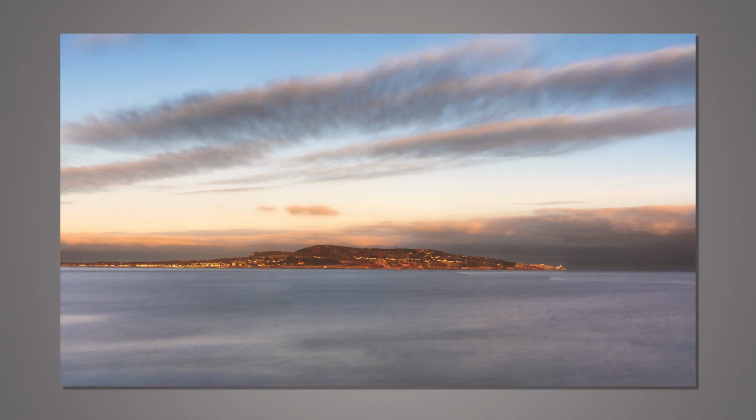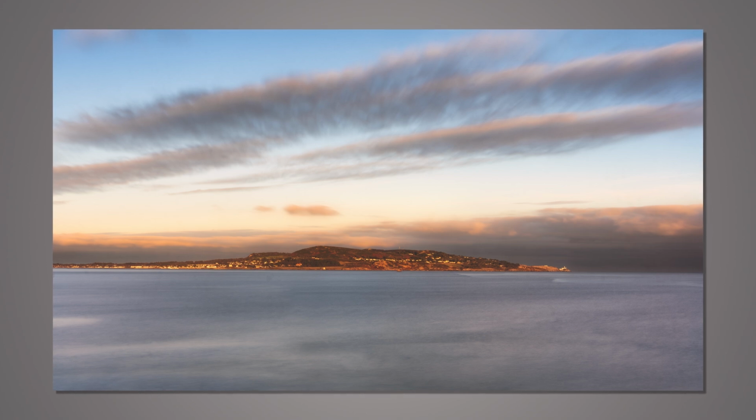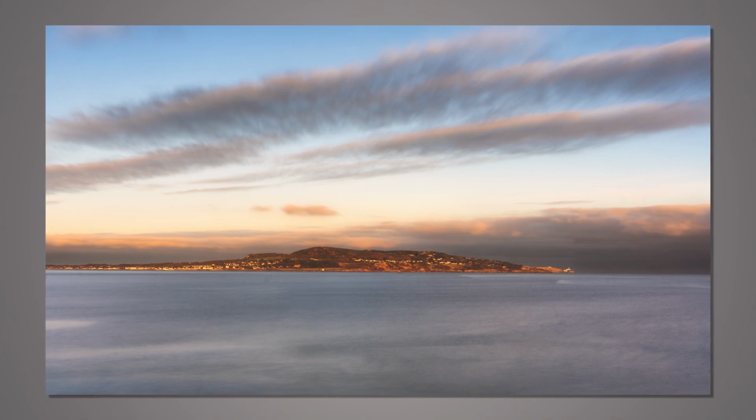I really, really love this image. The cloud formation in the sky is just so great. And of course, I was able to capture a longer exposure with the 10 stop, and it's just the light on Howth that makes it really pop for me. And it contrasting off the dark background of the dark clouds on the horizon makes it pop that bit more.